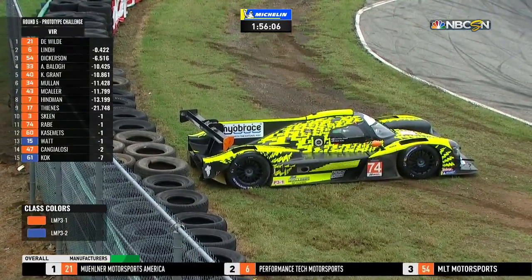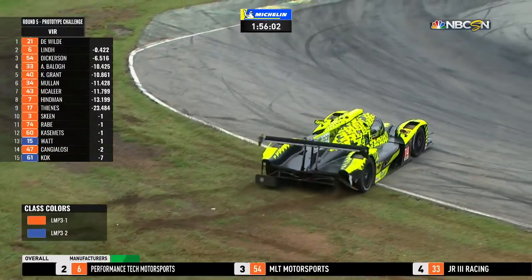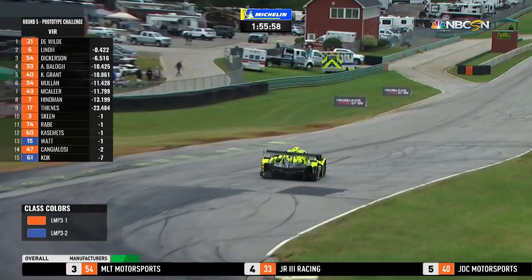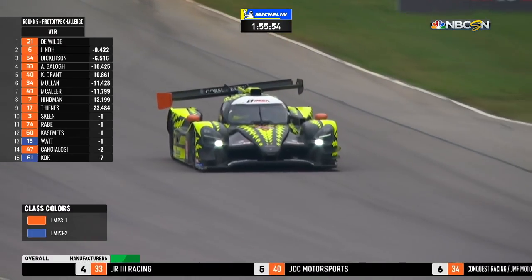Oops, no, the 74 car is off the road again. That's not the first time today. It's Jason Rabe again. Same place he was off before, isn't it? Yeah, there's some damage to the rear wing this time. He's going to have to come to pit lane.